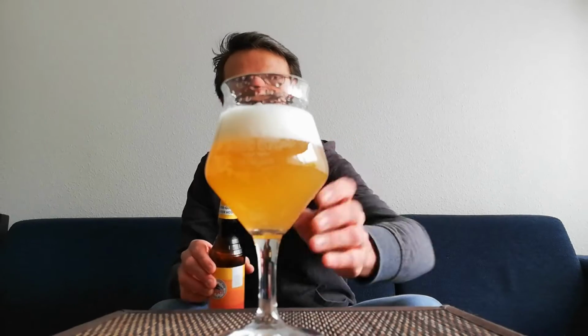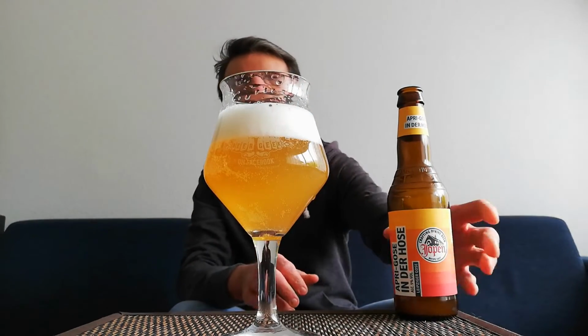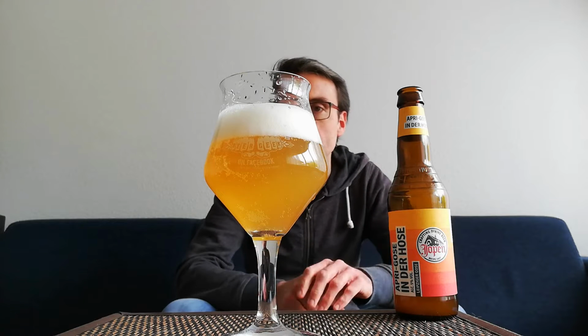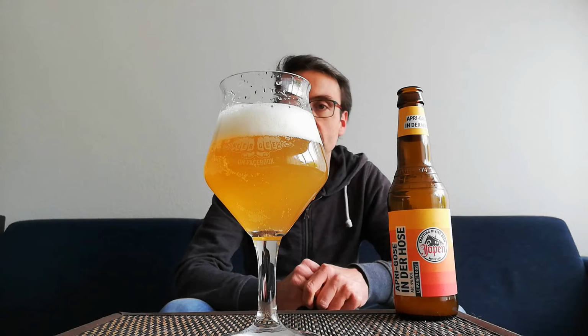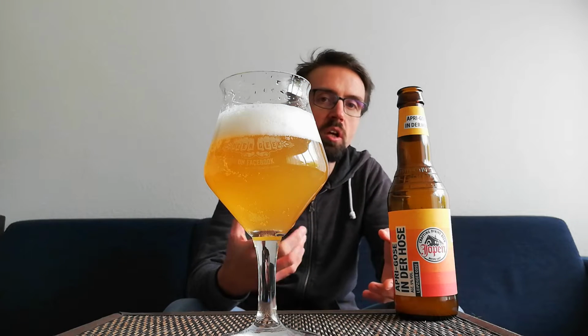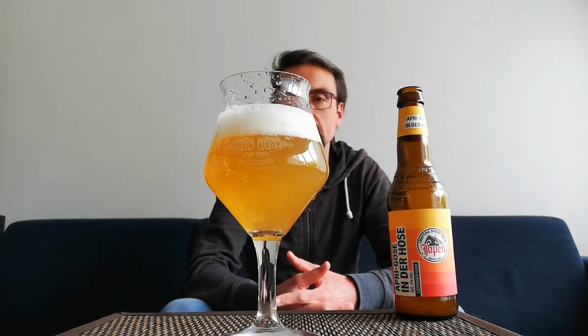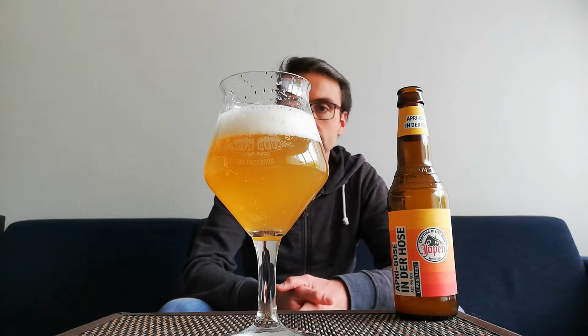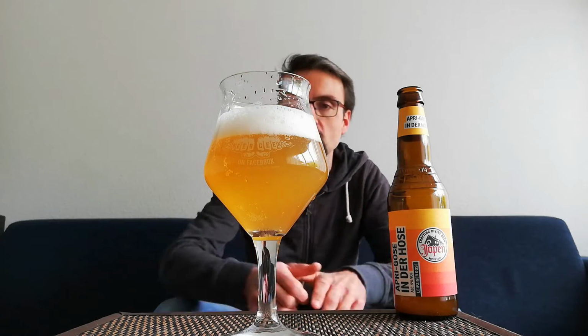As you can see, this pours out as you would suspect for a Gose. It is light. It has a lovely white, already slightly dissipating head. It's going pretty fast, so I don't think a lot of that will remain. It's a Gose. Those sour ales have a tendency to not have very big lingering heads. And yeah, it looks the part. It looks inviting, refreshing, with a nice, soft haze to it. Let's just dive into it and see what we can get in the aroma.